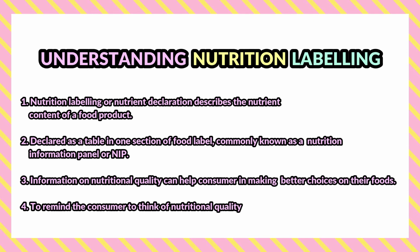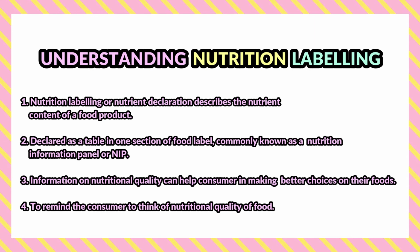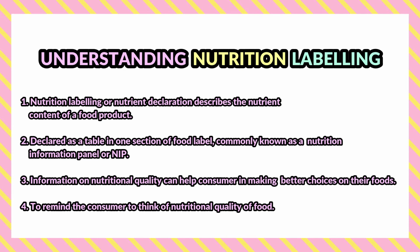Such information serves to remind the consumer to think of the nutritional quality of a food in addition to other information such as ingredients, storage conditions, instructions for use, and expiry date.